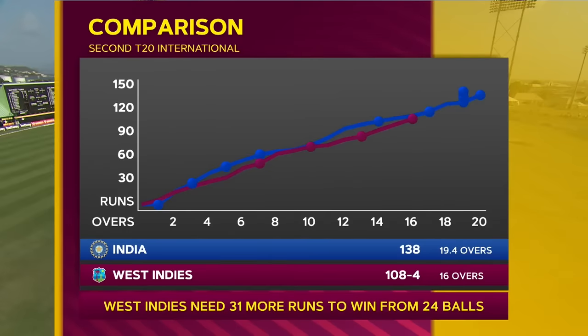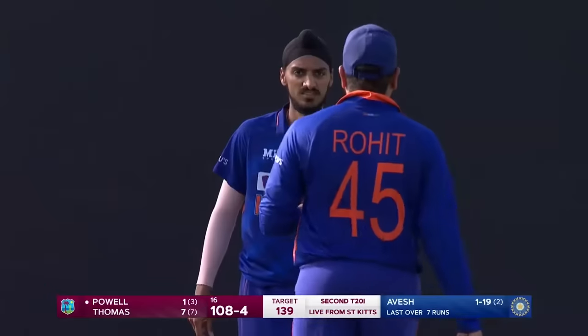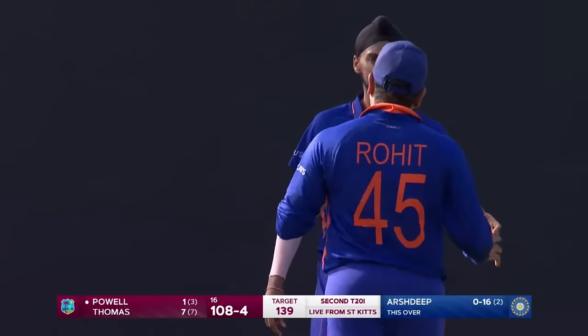West Indies wickets falling in the 7th, the 10th, the 13th and the 16th over. Not in clusters. That required rate well within reach.